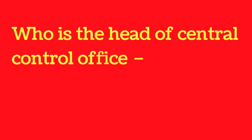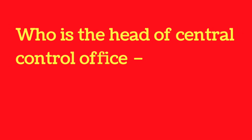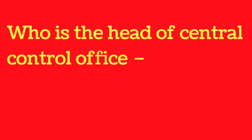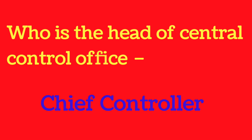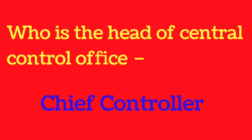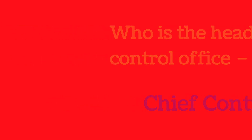Who is the head of Central Control Office? Central Control Office is available in division. Who is the head of that Central Control Office? That is Chief Controller. Chief Controller is the head. Under the Chief Controller only, controllers and deputy controllers are working. For administrative head, senior DOM is the administrative head.